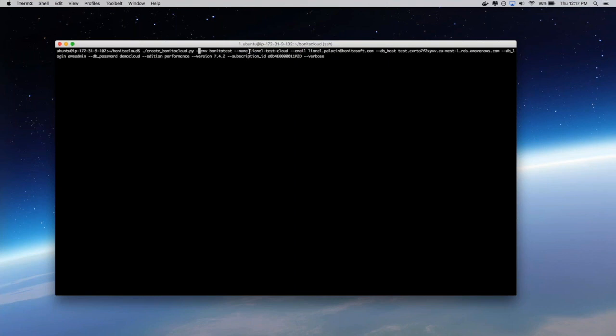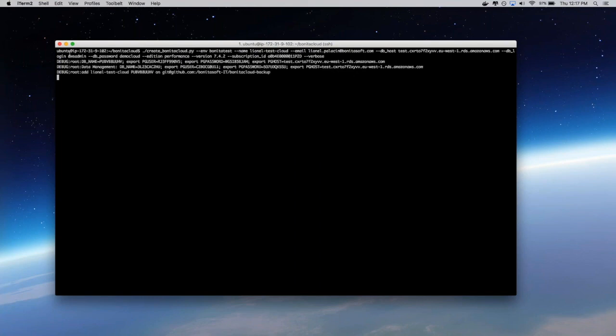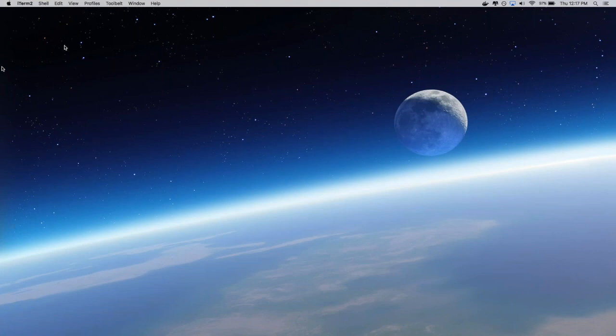What matters here is the name. I'm going to name my instance Lionel Test Cloud, and I'm going to provide an email address. When the instance is ready, I will be notified with an email and all the information to connect to the instance. So I'm going to run that command, and let it go for now.